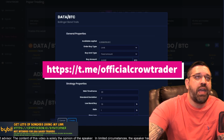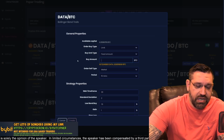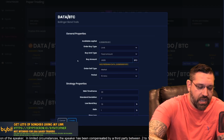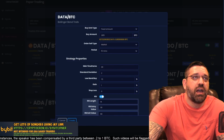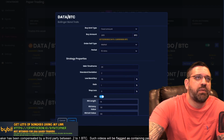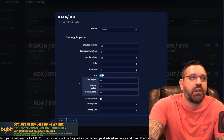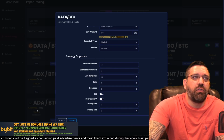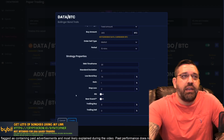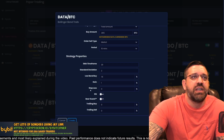And then I want this on market. And let's just change this to 0.005. Market, 15-minute candles, SMA time frame. I don't even know what the heck I was doing here. Obviously an experiment. RSI, I don't really trade with RSI, but you can. This is all part of figuring out those really good strategies.